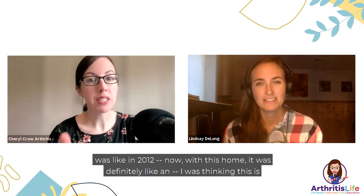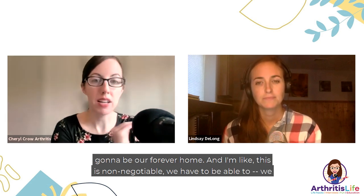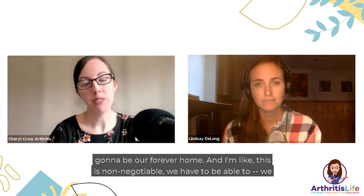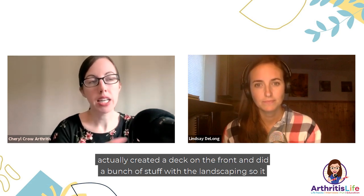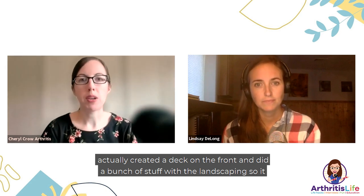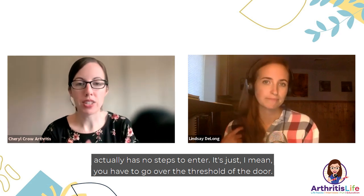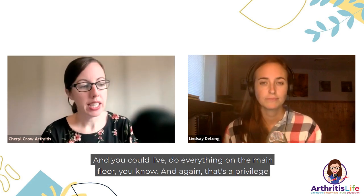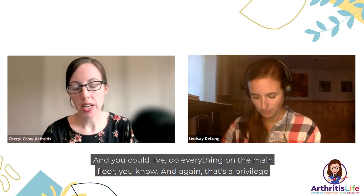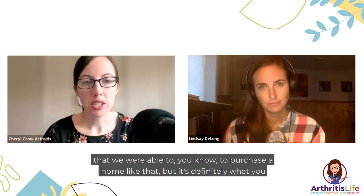Now with this home, I was thinking this is going to be our forever home. And I'm like, this is non-negotiable. We actually created a deck on the front and did a bunch of stuff with the landscaping. So it actually has no steps to enter. It's just awesome. I mean, you have to go over the threshold of the door and you could do everything on the main floor. And again, that's a privilege that we were able to purchase a home like that.